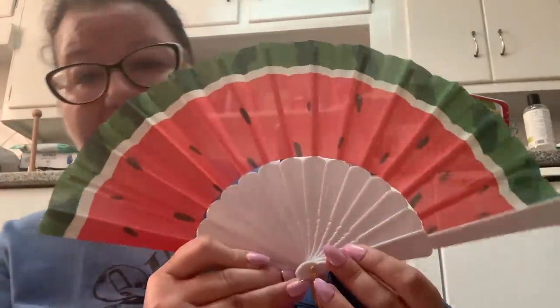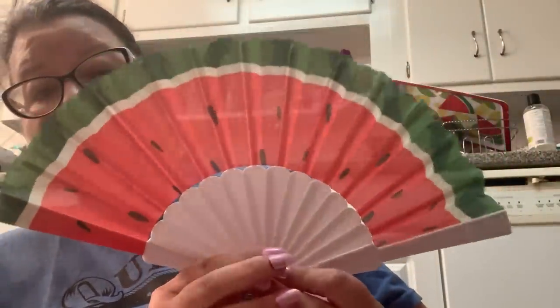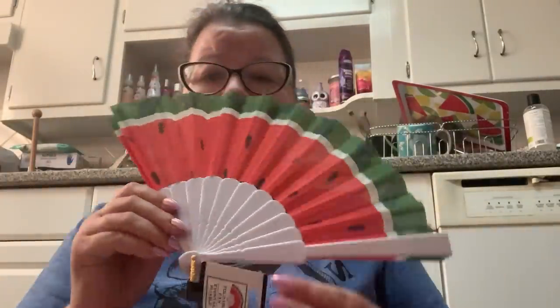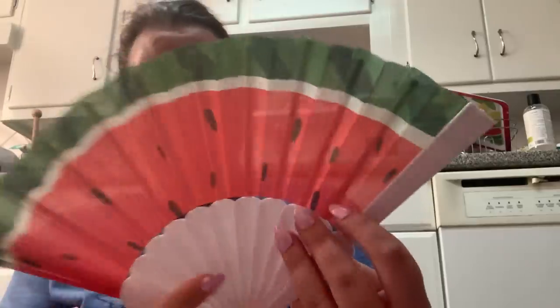Then I picked up another fan. You know I love these fans. Oh my God, I've been finding the nicest fans. First I found American flag fans, then I found rainbow fans, and this time I found a watermelon fan. I only found one, because you know me, I would have bought two if they had two. I haven't seen anybody haul these. Look how pretty, watermelon fan. Then I'll be able to fan myself in the summer.